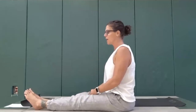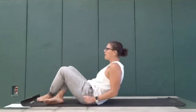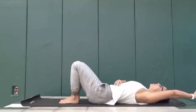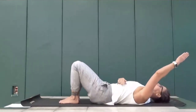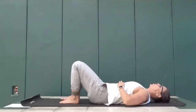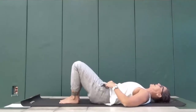Number three is ribs in and down, and I'm going to lie down and show you that one. I'm going to come down to the mat. See my rib cage here. You'll notice that when my arms move back, my ribs pop up. So in Pilates, we want to stay in a range of motion where my ribs stay in and down. If you place your hands on your rib cage, take a deep breath in through your nose, and exhale out through your mouth, shh, you'll notice that my rib cage shifted.